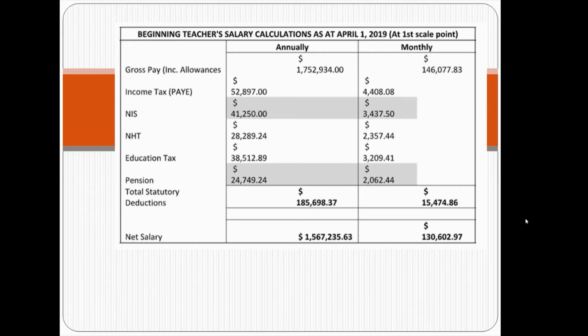So when you actually get your salary now, the gross looks very nice, 1.7 million, and that monthly is 146,000. But let's look at our taxes for the month. We have 4,400 in income tax, 3,400 for NIS, 2,300 for NHT, 3,200 for education, and 2,000 for our pension. So that's a lot of deductions coming out of your salary. So out of your 146,000, a little over 15,000 is being subtracted. So you are left with 130,600 instead of the 146.